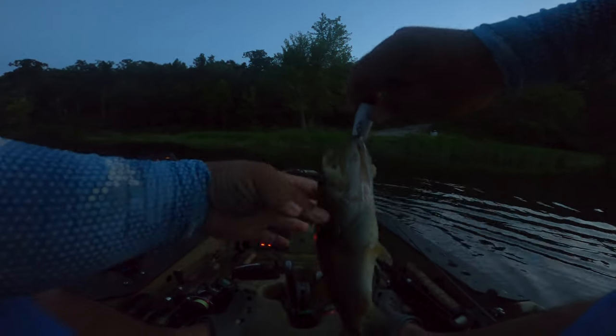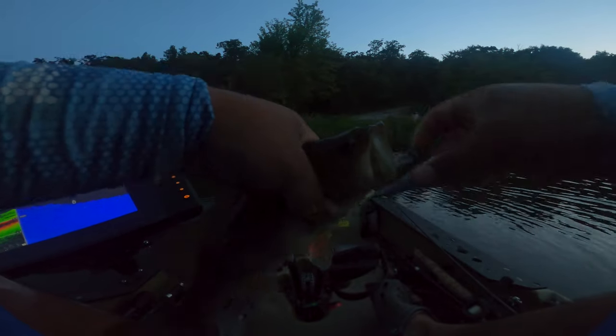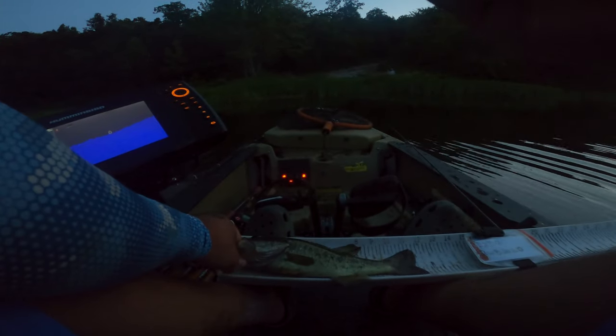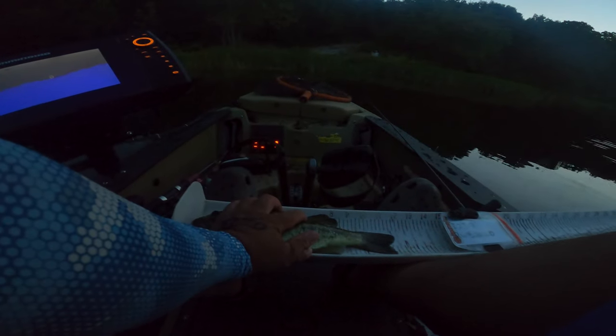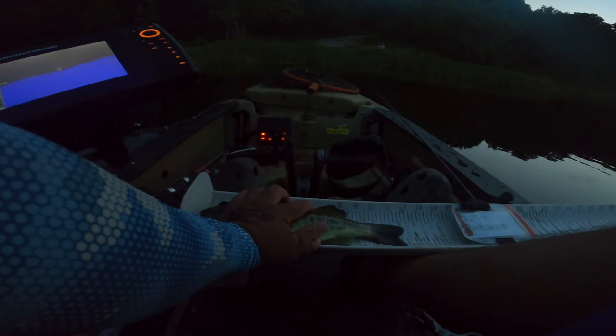I got a limit. We got a limit, guys. We got a limit. Gotta take a picture of it quick. We gotta go. We gotta go. It is not 9 o'clock yet. It is 8:57. Let's go. Let's go. Goat time.